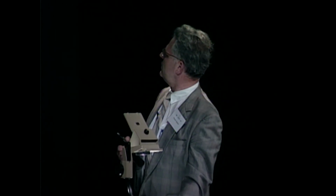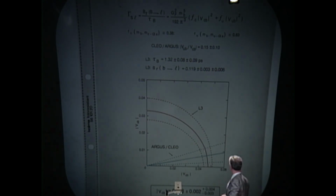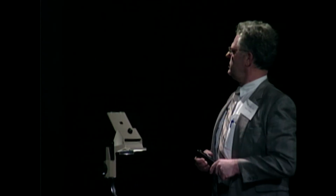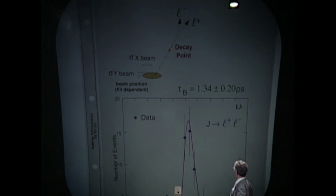From this lifetime, and knowing the branching ratio on how often B's decay to leptons, together with low energy data from CLEO, we can evaluate the transition matrix element from B's to C's to be 0.046. Looking into Z0 decays with mu plus, mu minuses, the invariant mass peaks at 3.1 GeV, showing the J resonance, and the branching ratio for this process is 4 times 10 to the minus 3. Re-extrapolating the mu plus, mu minus to the decay point gives us a measure of the decay time by this distance. This is a different method which agrees exactly with the first one in giving 1.3 picoseconds.